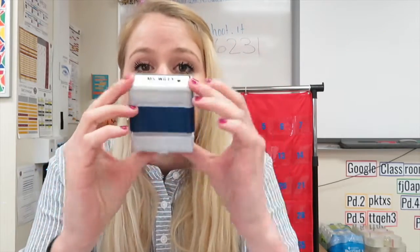So one of my favorite things to have as a teacher is a personalized stamp. Now, I bought this 3 years ago, and I had it personalized with my name. So I have Miss Wiley on there, and I don't know if you could read it, but it says English Language Arts, and then there's a little balloon. So I got this at staples.com, but you can also get these on Amazon, on Etsy, anywhere that you can think of where they sell office supplies. So I got this, I want to say it was like $18. I don't remember exactly, but this has lasted me 3 years so far, so it's been doing really, really well.